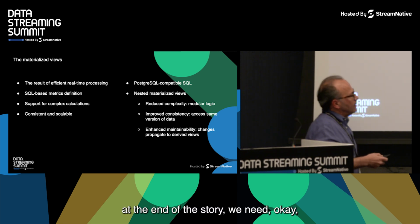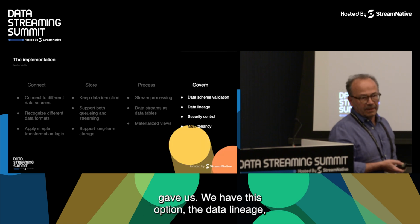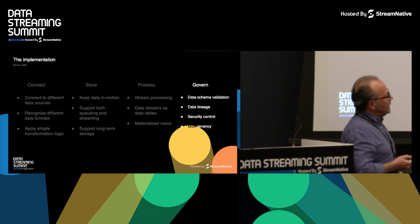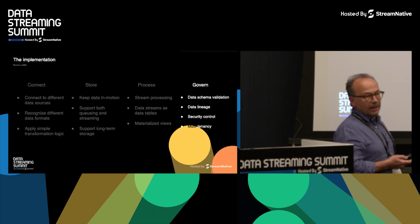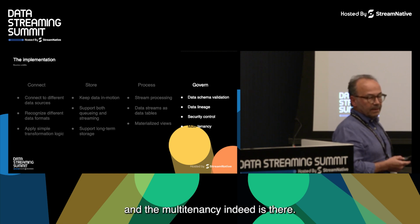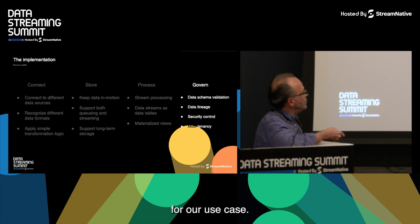So at the end of the story, the data schema validation is ensured through the schema registry that Pulsar gives us. We have this option. The data lineage, we get it already with what I mentioned. The security control is the security control of Pulsar. We all know how efficient it is. And the multi-tenancy, indeed, is there. So actually, these three technologies are a perfect fit for our use case.